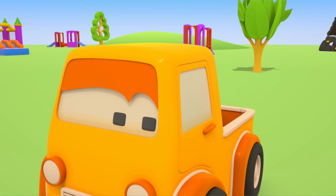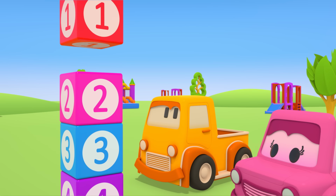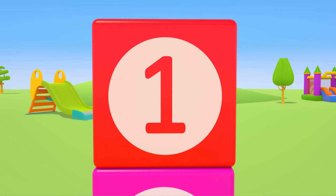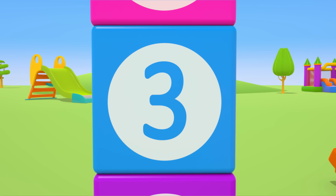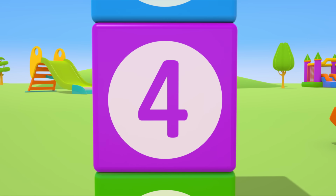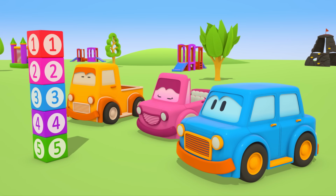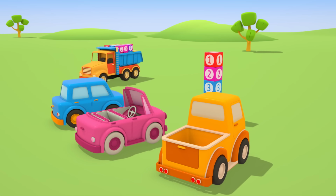They can go on building. What a tall tower! 1, 2, 3, 4, 5. Cars, would you like to build another tower?